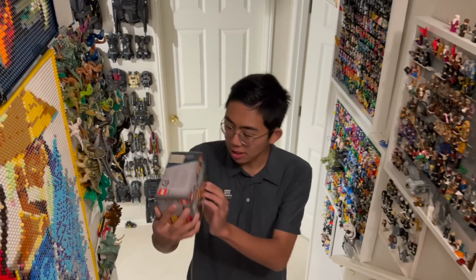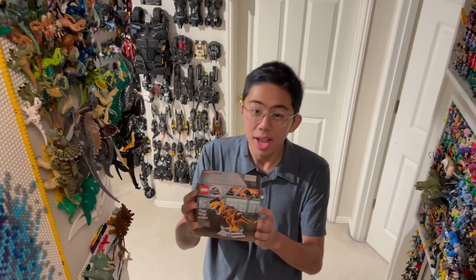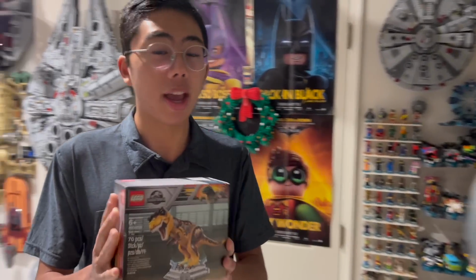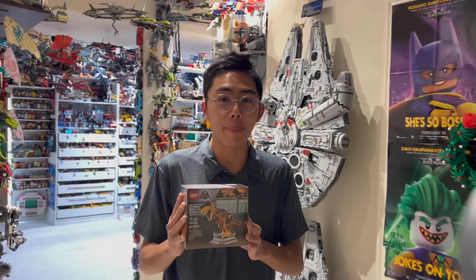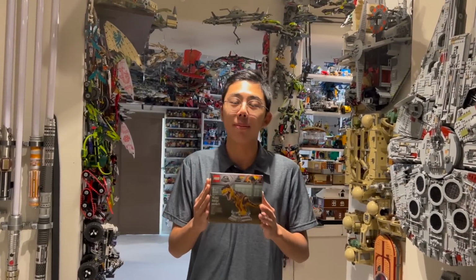So this is set number 4000031. It is the exclusive T-Rex from Jurassic World. It was released in 2018 to coincide with the second movie, and only 500 copies of this exist in the world, making it one of the rarest LEGO items ever.